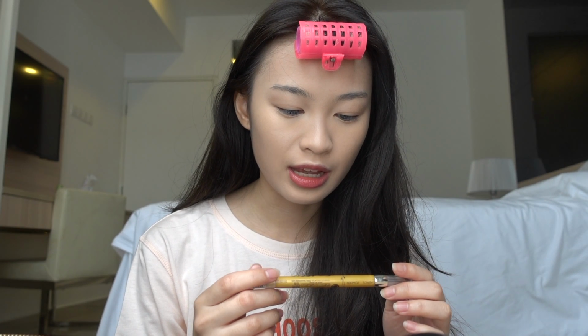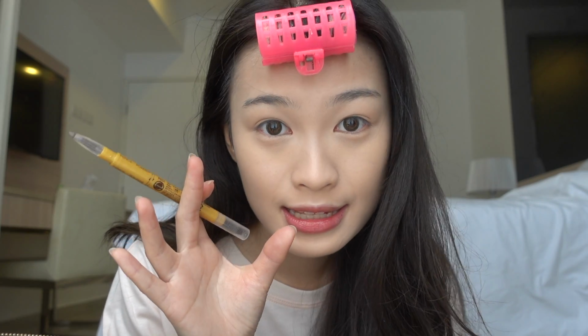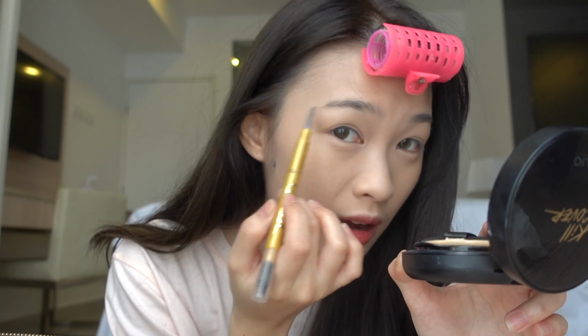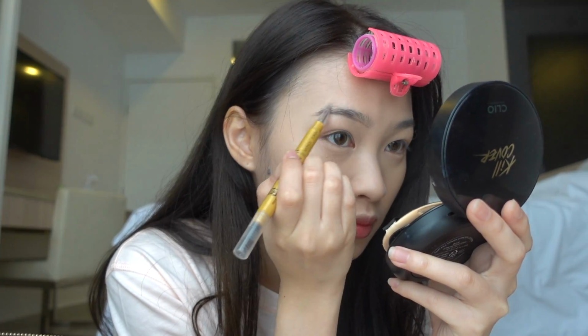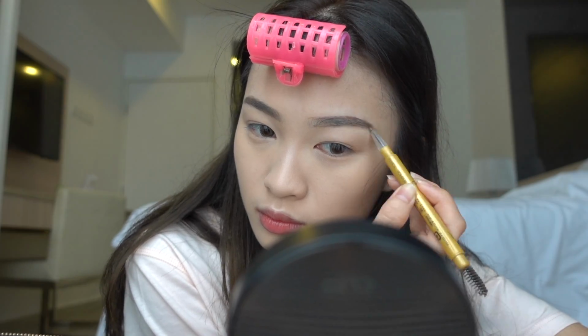Okay, so the brow pencil that I brought today is the XL one, and this is in the shade PD01. Because my eyes are a bit swollen today, I'm going to make an arc to lift up my face a little. I am swollen. It's okay when your brows don't look the same because brows are meant to be sisters but not twins. And they are also not meant to be distant relatives, so don't make them look super different.